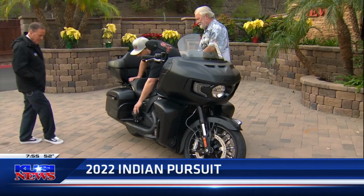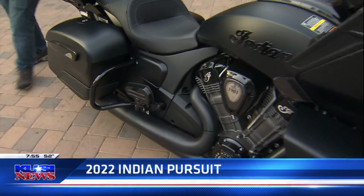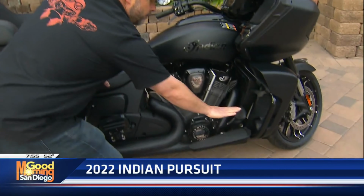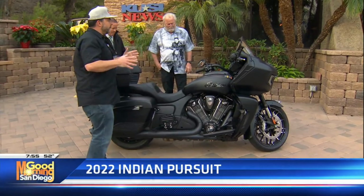Obviously, you can see that you have your footboards here. And I love the forward controls. I want to show you the forward controls because a lot of guys and gals like that you can actually move your foot forward and extend those knees just a little bit for that comfortable long ride.